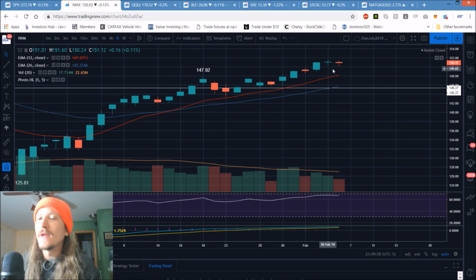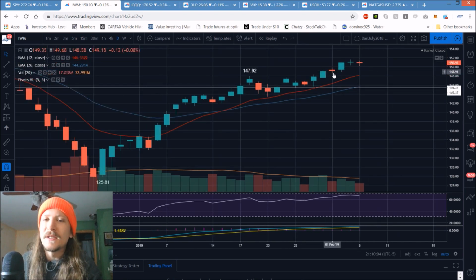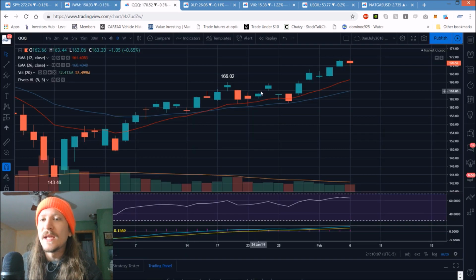That is a daily bull flag, and it's going to be up to the bears to give us some kind of red candlestick in order for it not to be the case. And I should say a couple red candlesticks for it not to be the case.